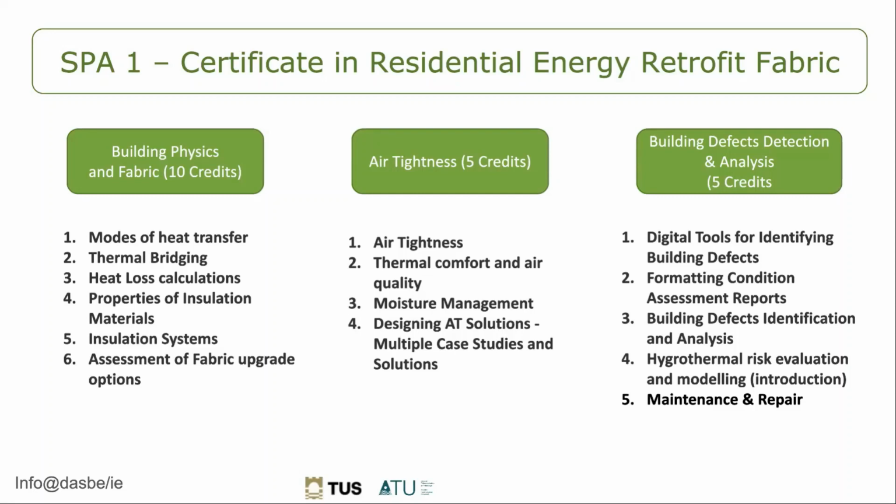And Seamus also mentioned case studies are extremely useful for you to understand and learn more, because quite often what's happened in one building will be replicated in another building. So knowing how to solve issues is always really important. And the final module in this SPA covers digital tools for identifying building defects in existing buildings, formatting condition assessments, building fabric defects identification and analysis, especially for energy upgrades. And we do a hygrothermal risk evaluation and modelling.